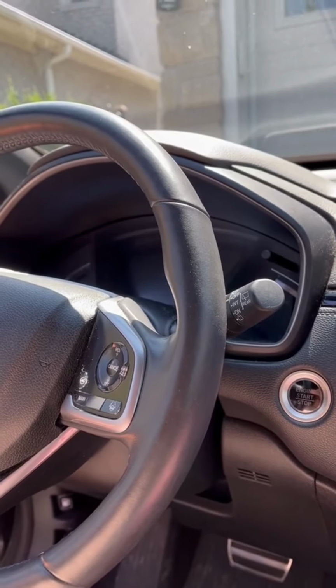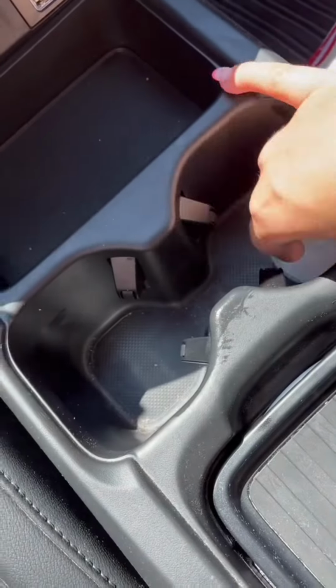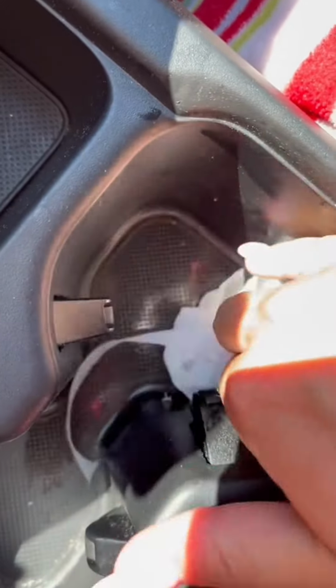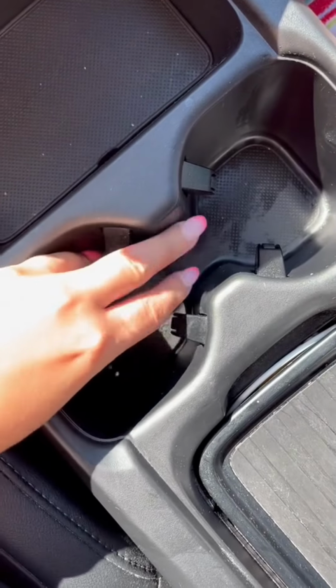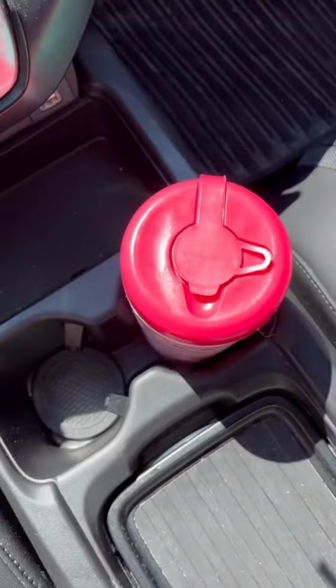Under $20. First up are these car coasters. They are anti-slip and have a universal fit. They come in a variety of colors. They're easy to clean, and they come in a pack of four.